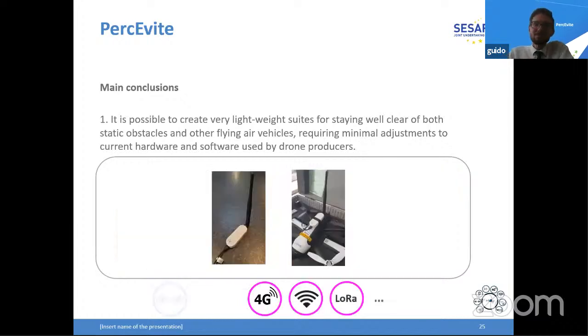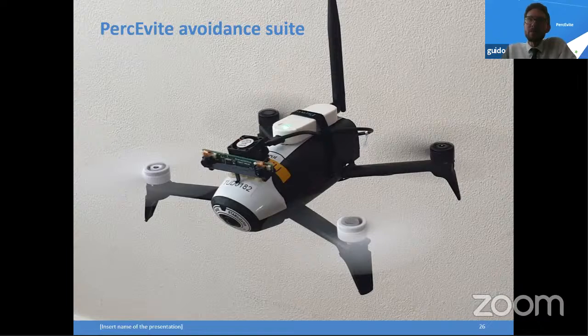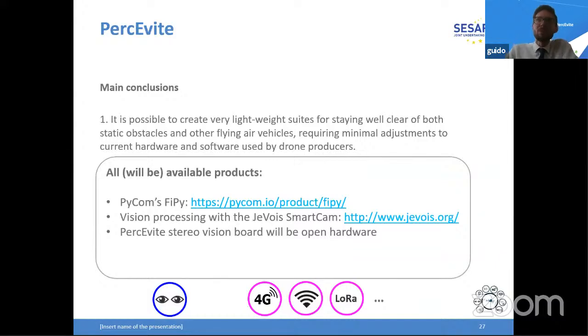Here we see the communication package that we put also in a little white box and mounted on a Bebop. What you see here is the full system, mounted on a Bebop too. So we have the stereo vision system, and we have the communication system, making this drone super safe while being very lightweight in terms of payload.